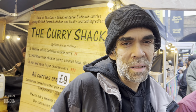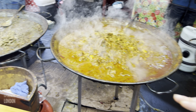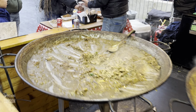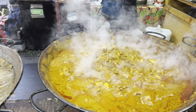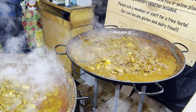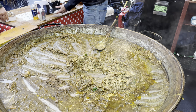I work here in the market every weekend. I've worked here since 2014, and I quite like working here. The one that sells the most, perhaps not every day, is the medium Caribbean curry. That's the first one you see there. But it depends what day. Sometimes it's a mild day in the market, sometimes it's a spicy day. But that's probably our best seller. It's a medium, it's more things to like.